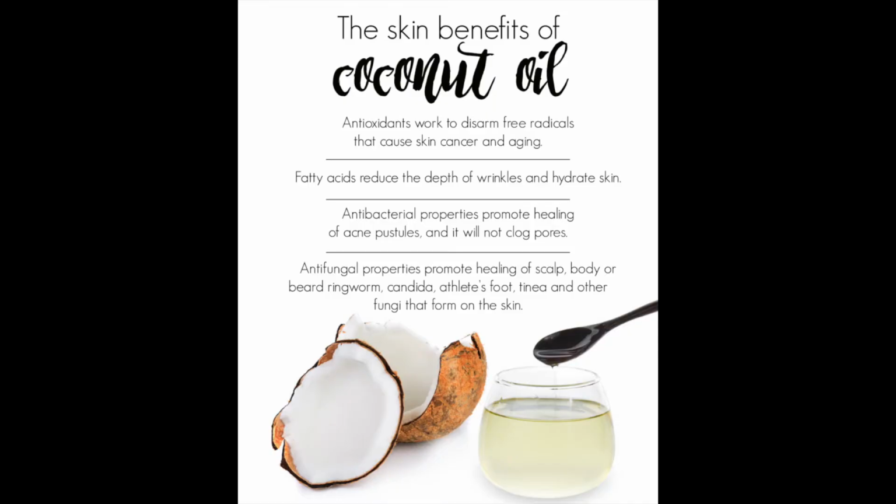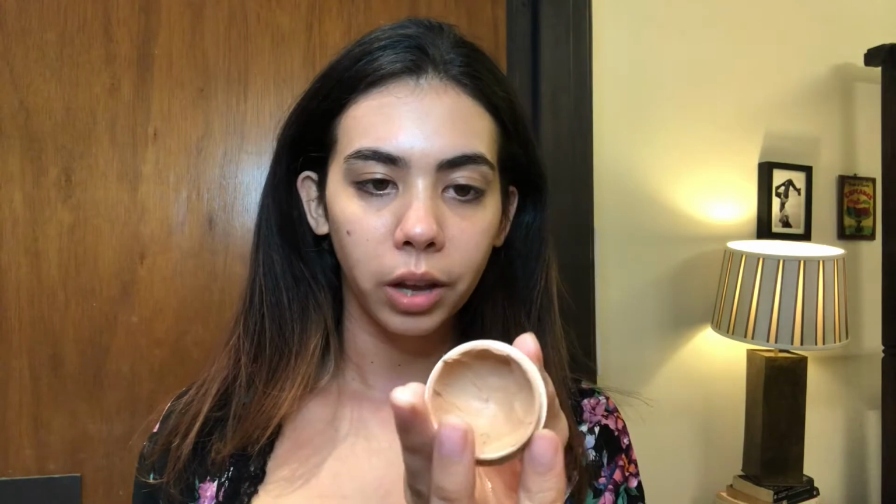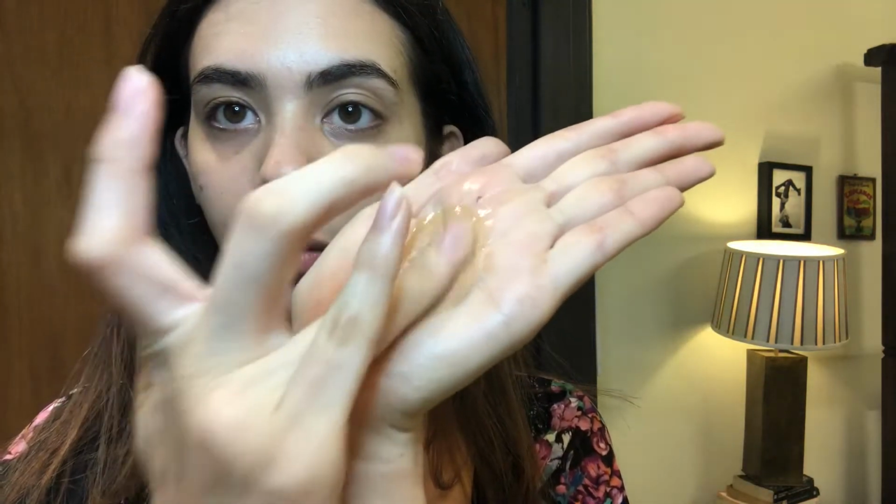So here's some coconut oil that I put. I don't use coconut oil on my face, I just use it for my foundation. So the foundation that I'm using is from Shiseido, and it's Sports Cover. It looks like this. And the color is 8115 LB. It's like a medium lightish shade. So I just mix it in the coconut oil, so it looks like this. And then I just dab it all over my face.